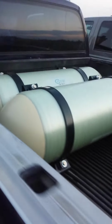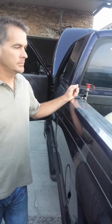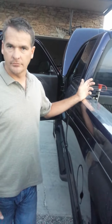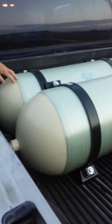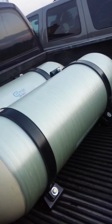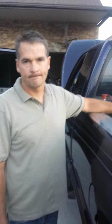Real simple. The one last thing we'll look at is these tanks. These tanks are massive, that's a lot of fuel. Yeah, this gentleman's up in Idaho, and he's quite a ways away from a filling station. So he opted to do double tanks on it. Wow. These tanks are rated at 3,600. They're a Type 2 tank. These will actually have a 20-year lifespan on them. 20 years. So the money that you spend is well worth it because you've got brand new tanks.